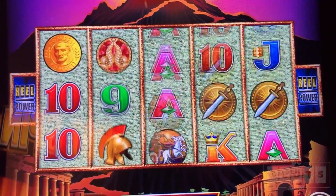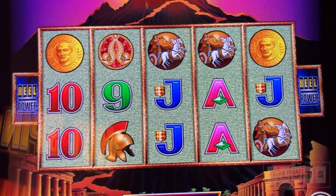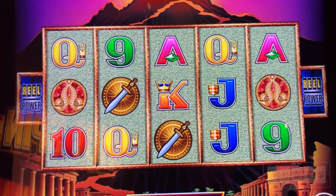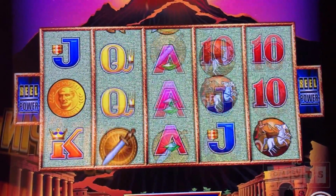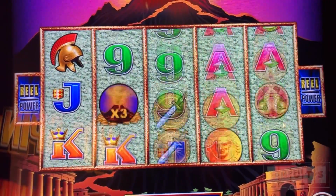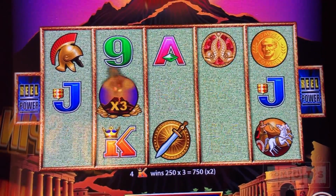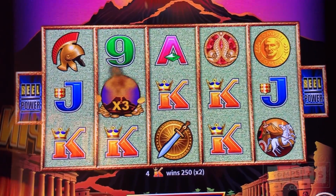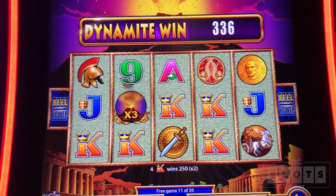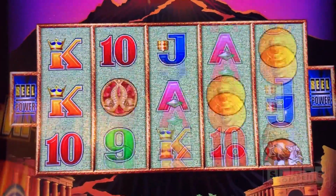So far, your typical bonus from Pompeii. Now we're waiting for the big surprise. I actually have got 5 coins as a re-trigger once before. So that was pretty hot. We're halfway through the bonus. There's some kings, times 3, $15. Pretty good. We're up to $83 now.